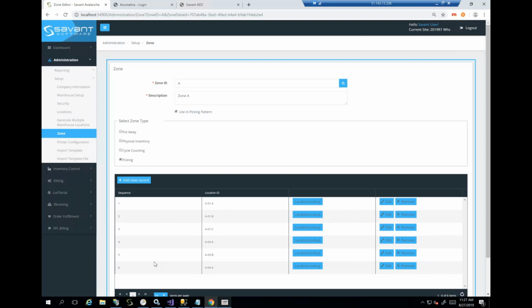But you could have a scenario where you want to go forward on row A and then backwards on row B and then forward again on row C, that kind of thing. So you can create a walking path that will optimize the fewest number of steps to get from one place to the next. And then that will help as well with the productivity of the people on the floor.